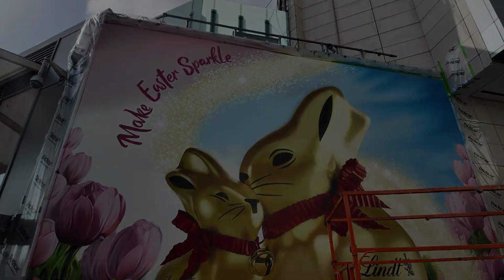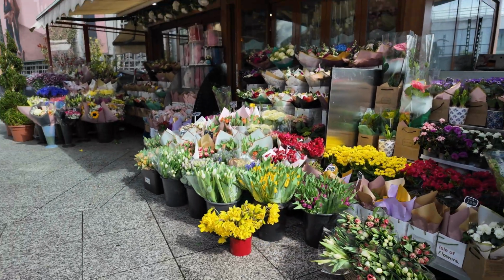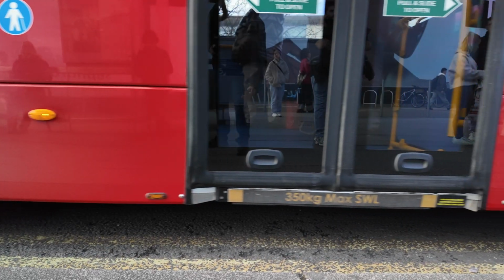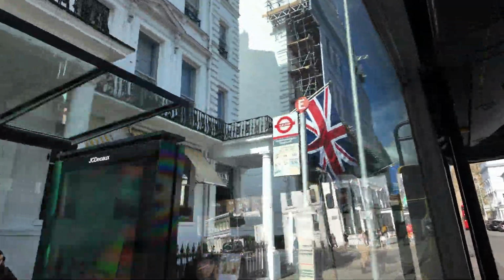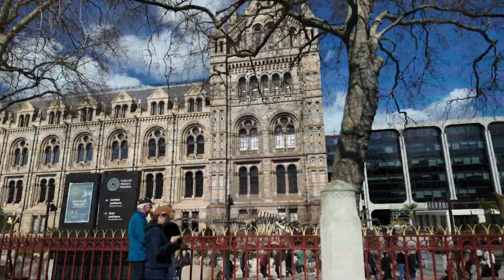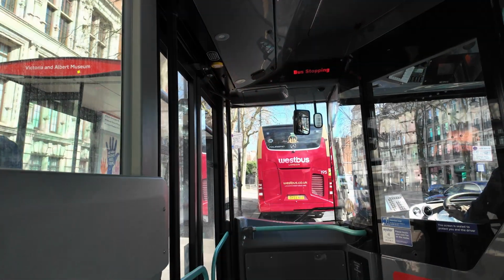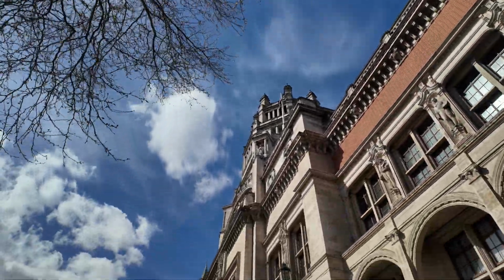Lovely. It's a shame that you can't smell that video, because you can smell these flowers so strong. Spring is most definitely here. That'll be our bus. C1, Victoria. C1 to Victoria. Victoria and Albert Museum. The V&A.